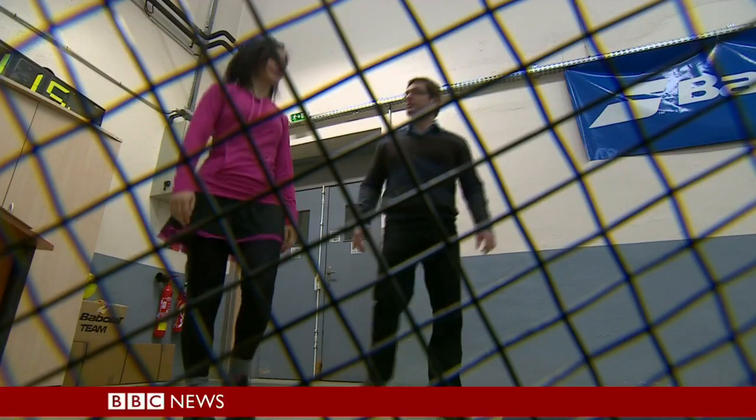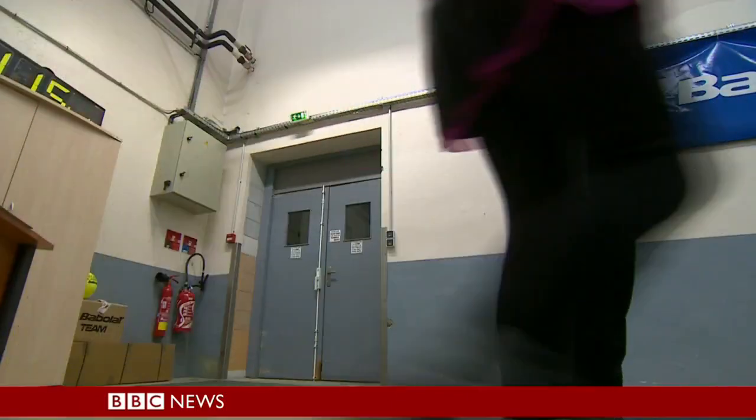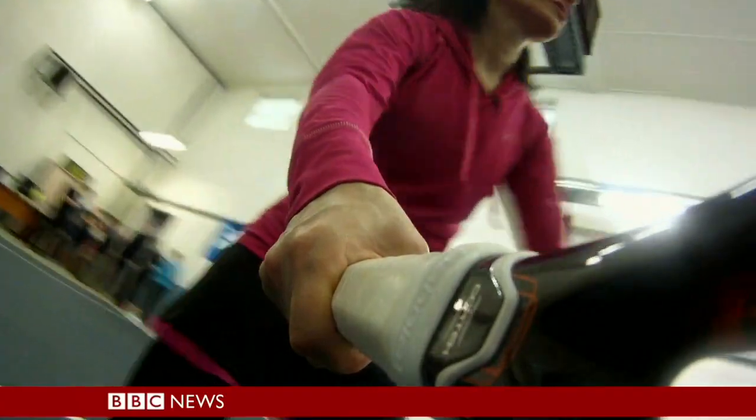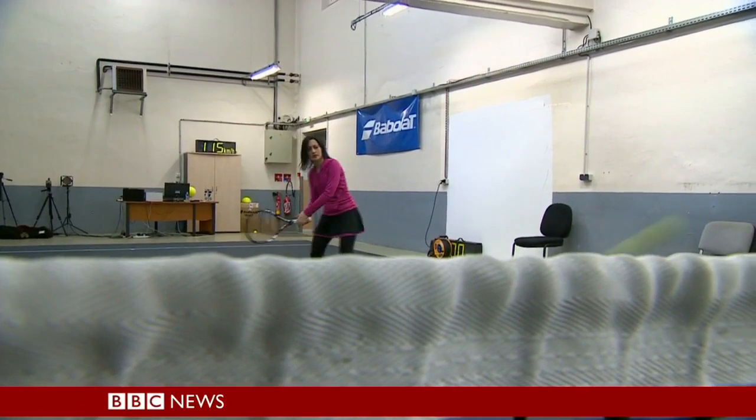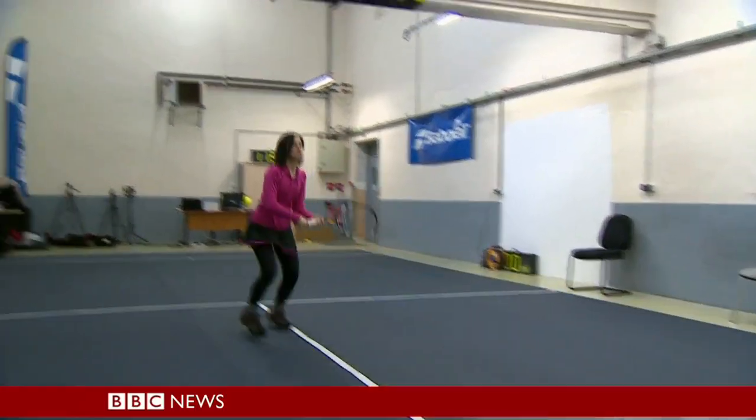But this racket from French company Babolat has gone further. It's also a virtual coach. It analyses your moves and collects information while you play. To keep within the International Tennis Federation rules, the data can only be accessed afterwards.